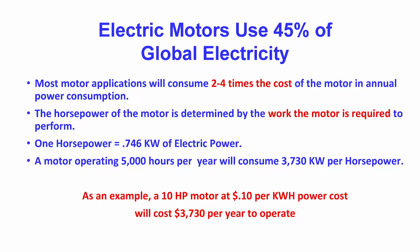The important thing to remember is the relationship between work and horsepower. Horsepower measured in kilowatts is 0.745. If we want to get fancy about it, which I like to use simple numbers, just figure it's about 75% of the horsepower rated for the motor. So a 10 horsepower motor will draw about 7.5 kilowatts of power.